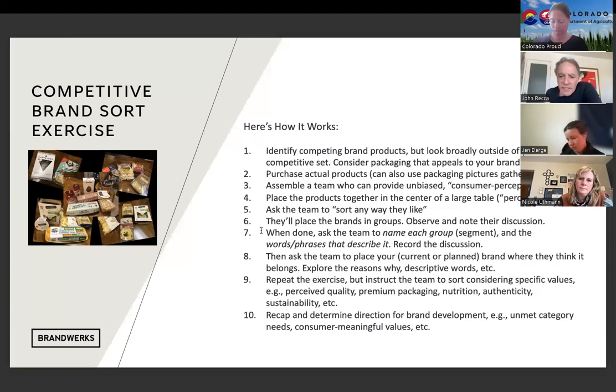So then ask your team to place your current or planned brand where they think it belongs. So maybe you're just in the initial phase. You don't have a brand, but you have a thought.